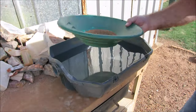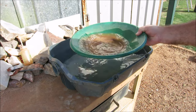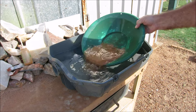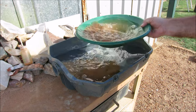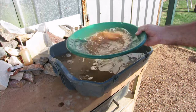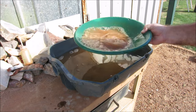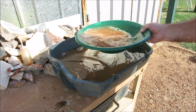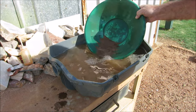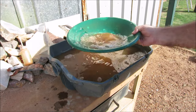Okay, here we go, guys. Shane's material from the Golden Triangle that he sent me. It's going to be really interesting to see how much gold's in this. Cool. I think this is the first lot of dirt I've had from the Golden Triangle. I have had material from some rivers in Victoria and New South Wales, but I think this is the first dirt that I've had from the Golden Triangle. Cool. Maybe I can send Shane some material from the Hit and Miss Creek.